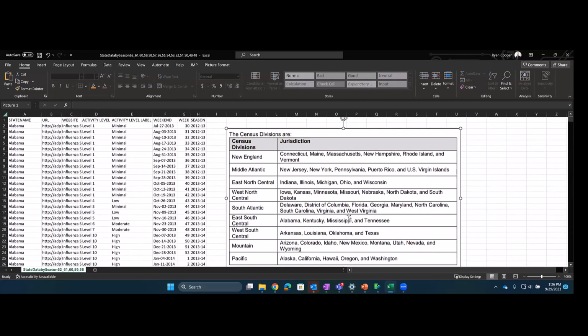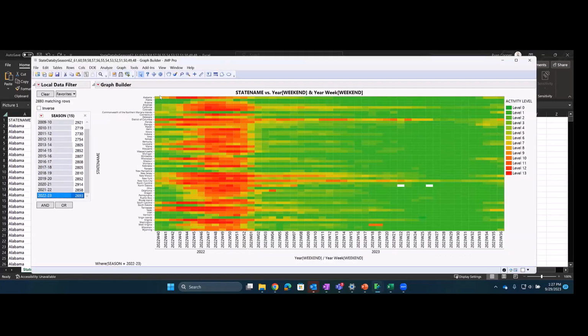So this was found from another area of the CDC website. These are census divisions. And if we wanted to group the regions by the census division, we could go in and use recode to group something like Arkansas, Louisiana, Oklahoma, and Texas together to west, south, central, and then everything else to its corresponding census division. And you might want to do that in order to see if there's any relationships between nearby states or something like that.